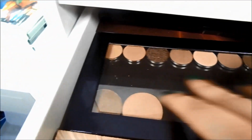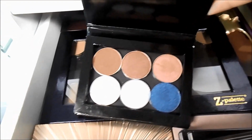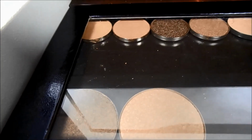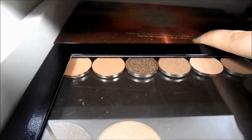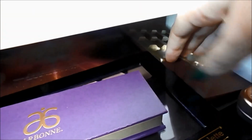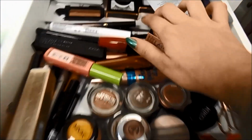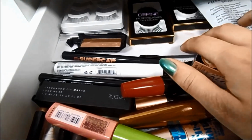At the back I have my Z palette, which I am slowly filling up. I do also have the Morphe one here as well, with a few shadows in. I've also got the BH Cosmetics Solar Flare eyeshadow palette, which is beautiful. Got the Arbonne Baked eyeshadow palette, the I Heart Makeup Golden Bar eyeshadow palette, which is beautiful. In this next drawer I have one more eyeshadow palette, and that's just my Jaclyn Hill and Morphe palette.